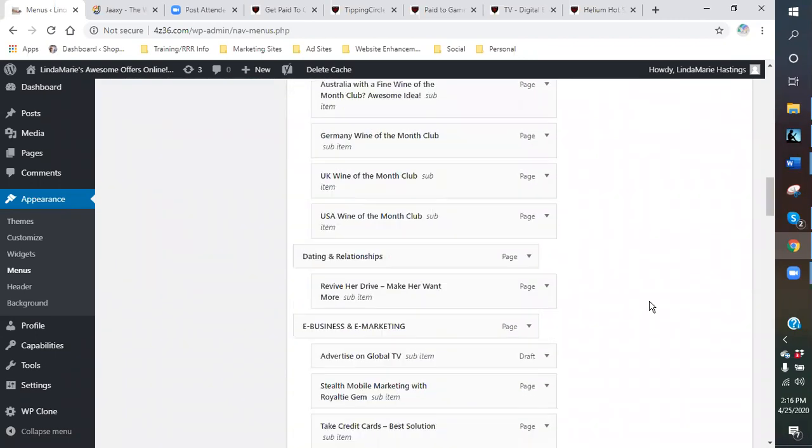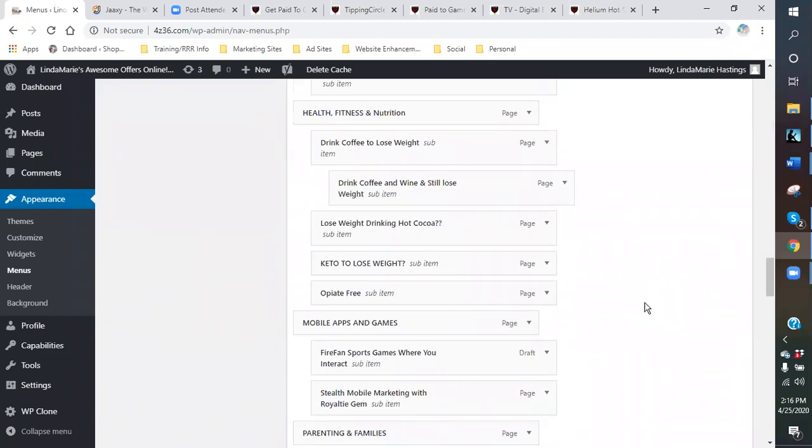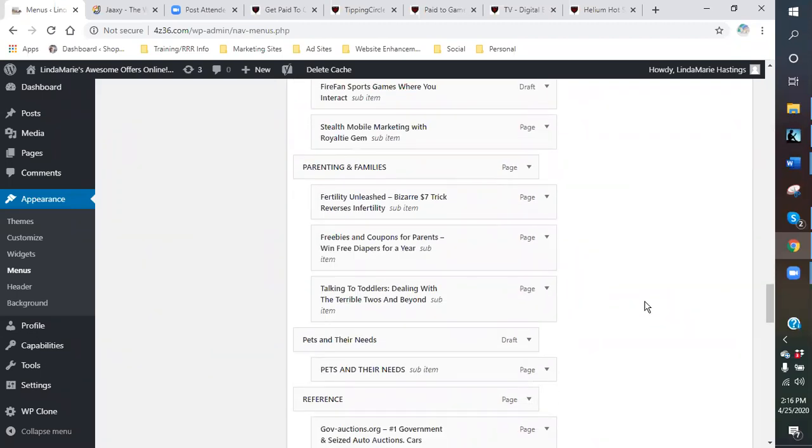So then we're going to come down here, and the first thing we're going to, that helps so much. That's so much better. Yeah, and then you just add them all at one time.